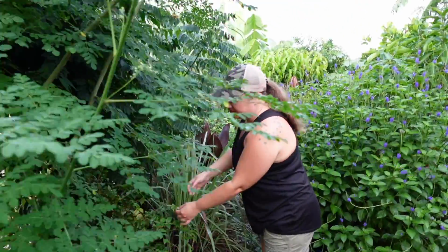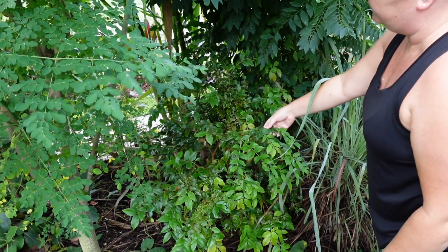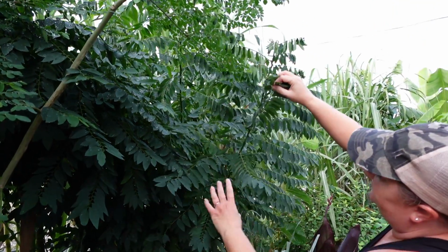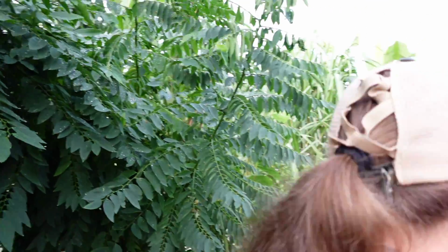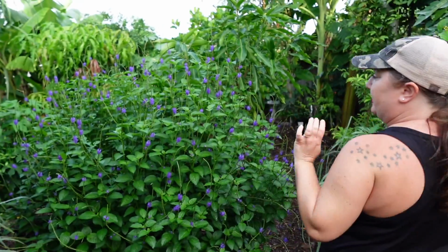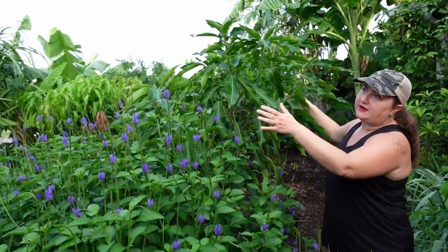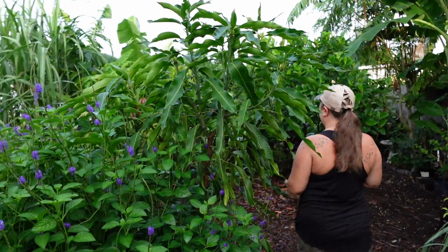And then down here is a jaboticaba. They like shade, so that's why we planted the moringa up here. And then we have katuk. Katuk is an edible perennial green, and it's starting to flower on some of them. This is porterweed. A beautiful flower, brings in the bees. You can make a tea out of it. You can eat the flowers. This is Floragon mango. This is a nice classic mango.